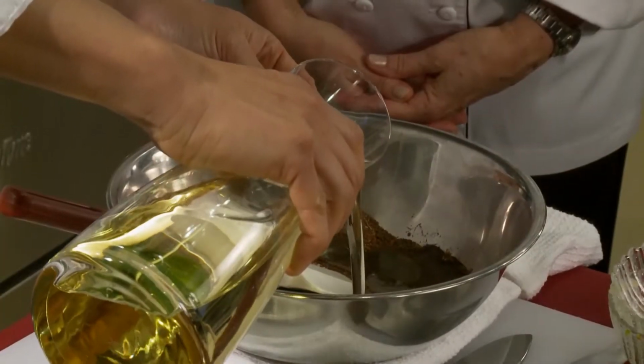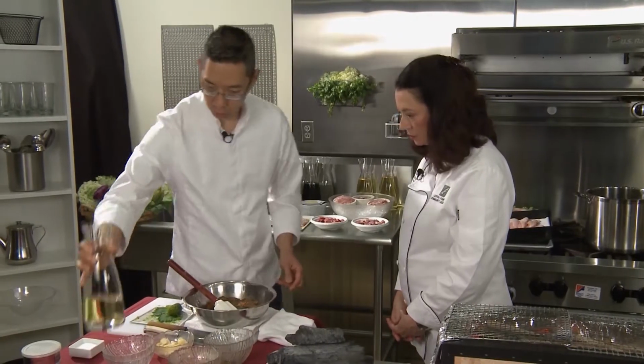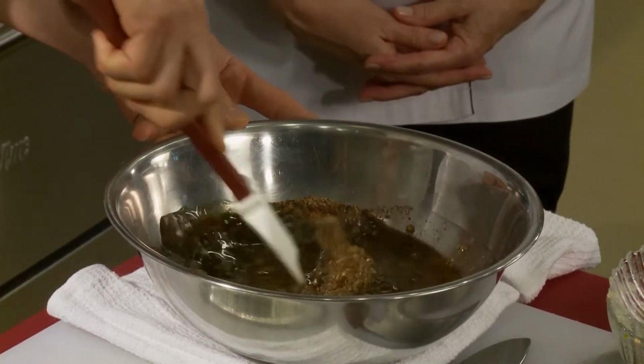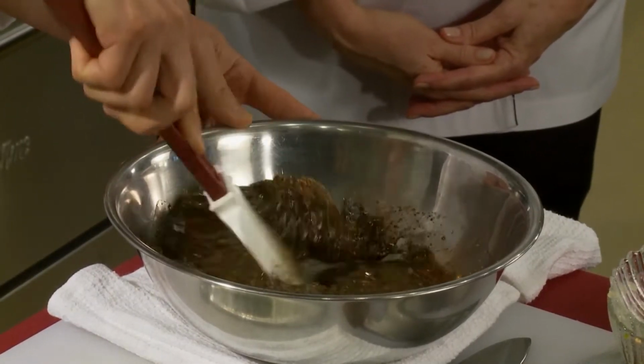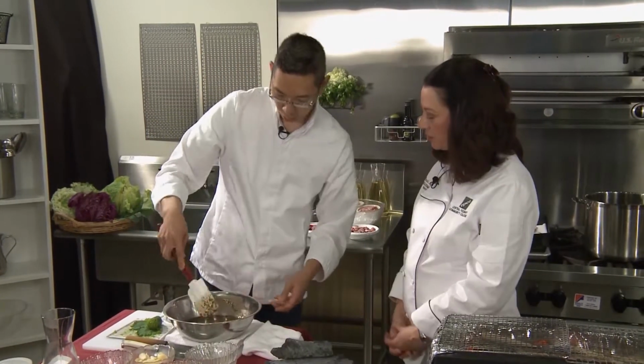Now, what kind of oil are you using? It is soybean oil, which is a neutral flavored oil. So that way, all the ingredients that you're adding in are the focus, not the oil. Now, how far ahead would you suggest making this to allow all those flavors to fully marry?